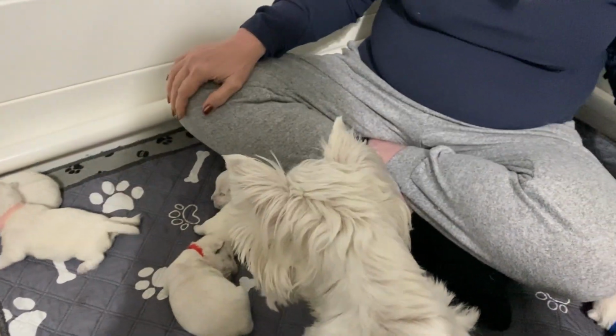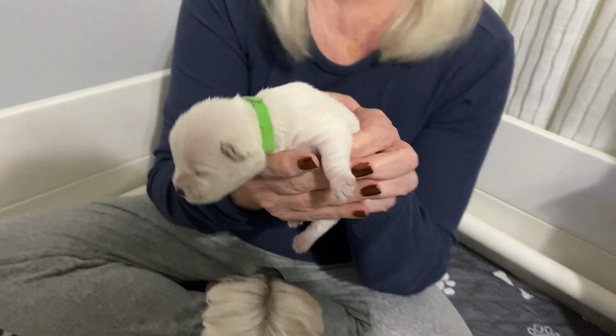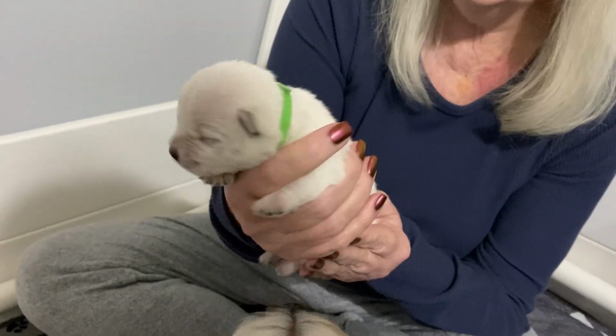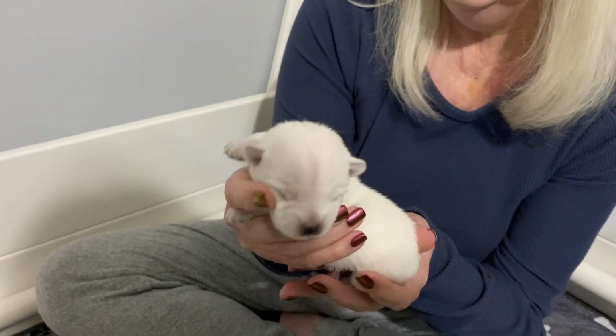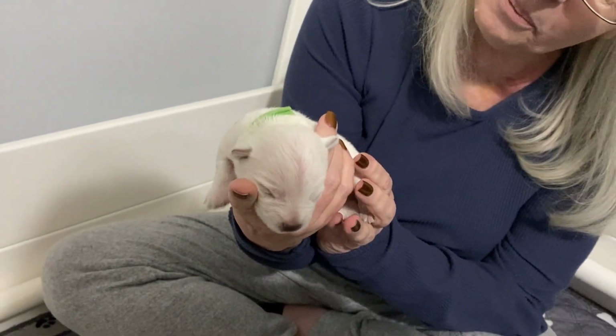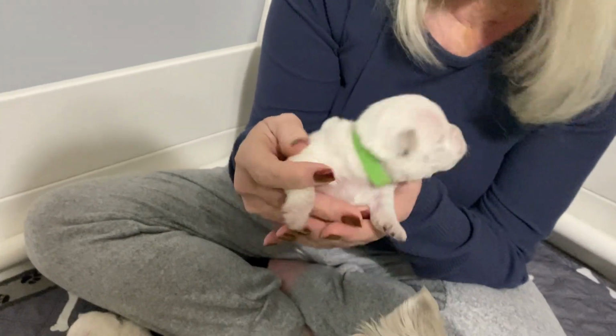And then next born was our runt. One of our runts. We have two. This is Oliver. He's almost a pound. They're all pretty close. He's little bitty. But they've all doubled their weight.